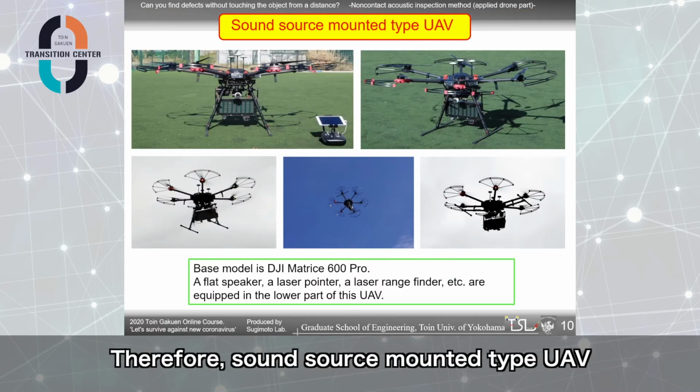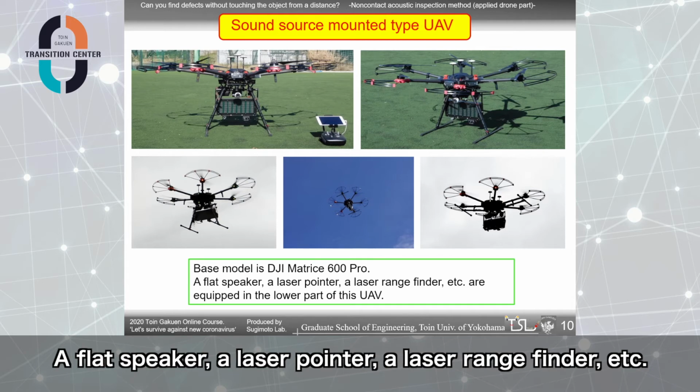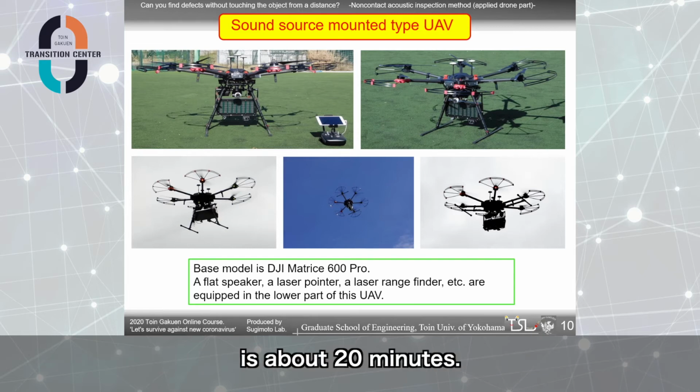Therefore, a sound source mounted type UAV was actually manufactured. The base model is DJI Matrice 600 Pro, and a flash speaker, a laser pointer, and a laser rangefinder, etc. are equipped in the lower part of this UAV. And this UAV weighs about 10 kilograms, and the available flight time is about 20 minutes.